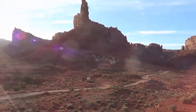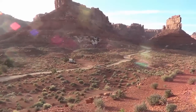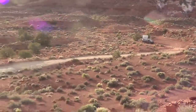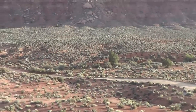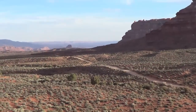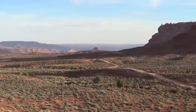Okay, we come in a little further to enjoy the sunset. You can see a guy's got a little tent camper down there. There's the road that goes through. It's a pretty good road. It looks like a good road, and it is flat and everything, but it drops down into these washes, and that's where you'd have trouble with a long RV or a trailer dragging bottom.